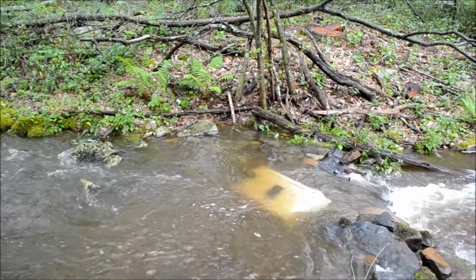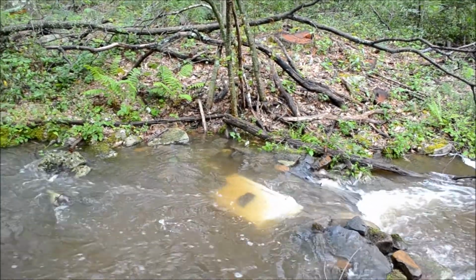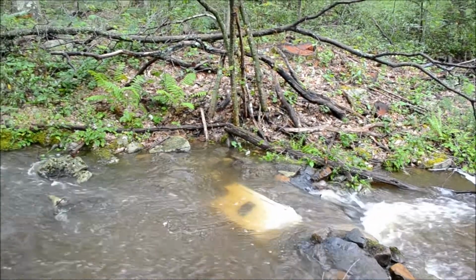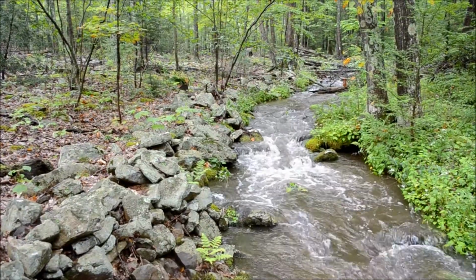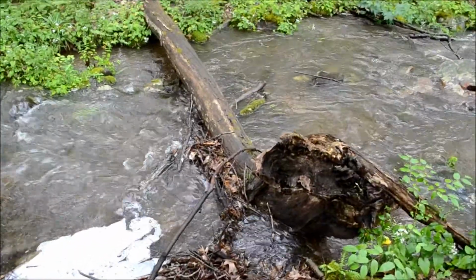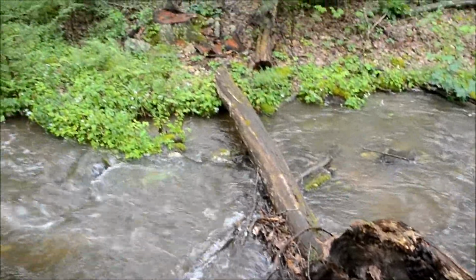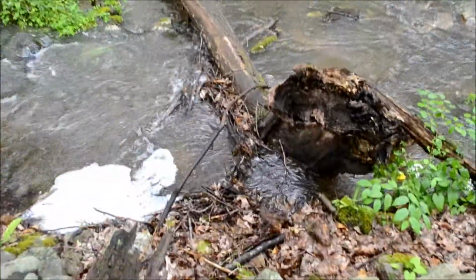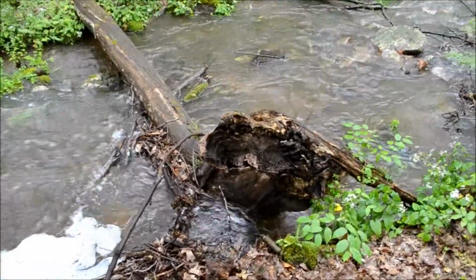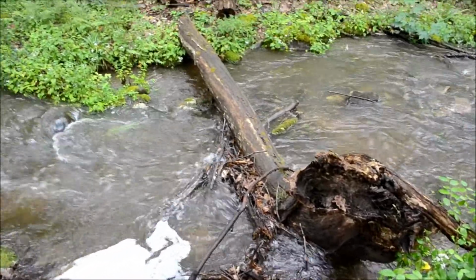Stream is probably doubled in width. Definitely moving a lot faster. This would be a good time to have a generator. This is one of the few places I can cross the stream using this log, which I've done several times. And over on this side, there's usually rocks I can step on. Of course I could crawl over this to get to it, but it's so damp and wet that I probably would slip and fall in anyway.